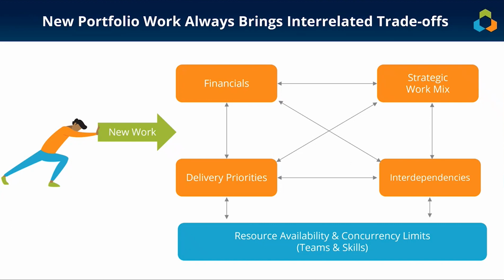Here's the challenge with aligning portfolios. Anytime that your work adjusts in a meaningful way, meaning adding new work or delaying in-flight work, you've got to look at how you're going to address that fundamentally from a resource availability and concurrency limit kind of an issue. Do I have enough people to do this work? But it's not just that. There's interrelated trade-off for all other LPM guardrails as well.